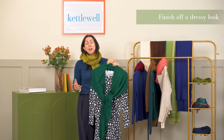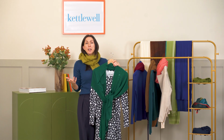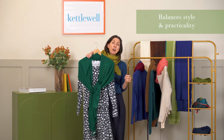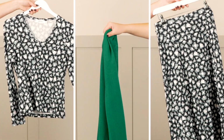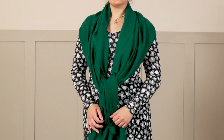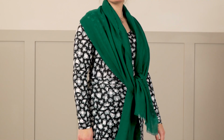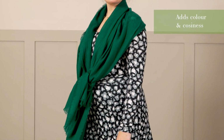Next up, elevating an outfit. Scarves can be a really good way to finish off a dressier look, particularly if something maybe isn't that warm. You're going to a winter event, you want to wear something pretty, but it's inevitably going to be cold. In this case, again, I've gone for a gorgeous, rich jewel tone, which harmonizes with the outfit and gives a really lovely bit of contrast. It's just a really easy way to finish off a neutral outfit, adding a bit of color and adding that coziness when the weather isn't quite doing what it's meant to do.